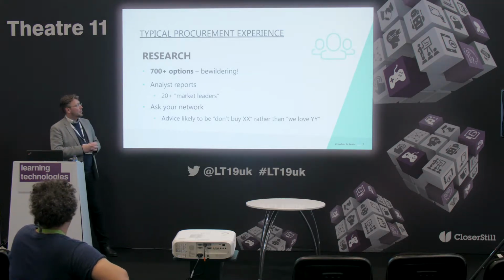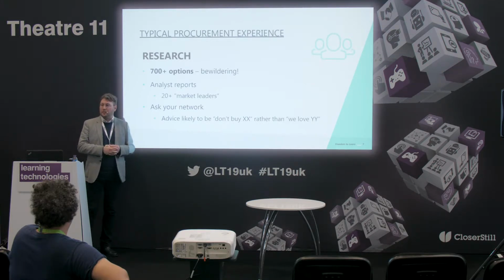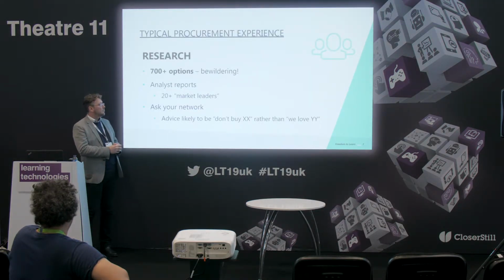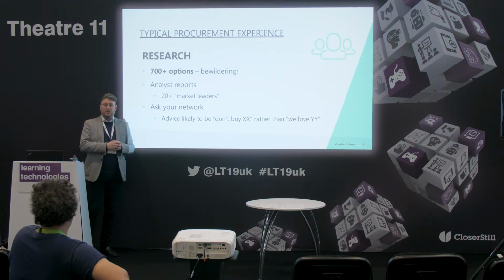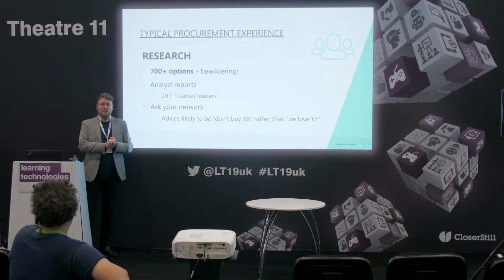So maybe you're going to have a look at some analysts and the reports that they can offer. And so that can help hone your focus down into what may be listed as market leaders. There'll be about 20 or so typically in the average report that they'll focus you on. However, that's not necessarily going to be the best fit for you and your organization.